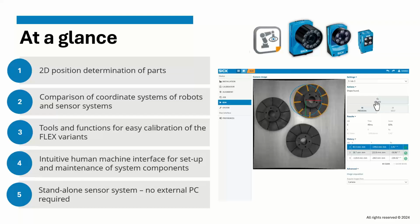We're going to give you all of the tools to be successful here. All the calibration tools, all of the imaging tools, all of the things that you might need here. And then it's very intuitive and easy. Again, SICK really wants to make things as easy as possible for these robot guidance projects. Getting the robot up and running is a huge task. So being able to make things as simple as possible just makes that process much easier.